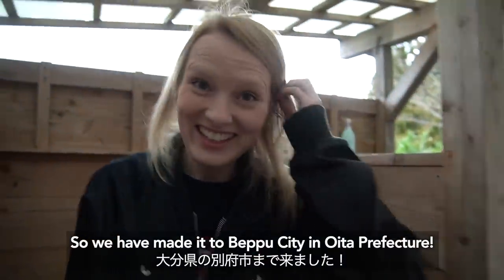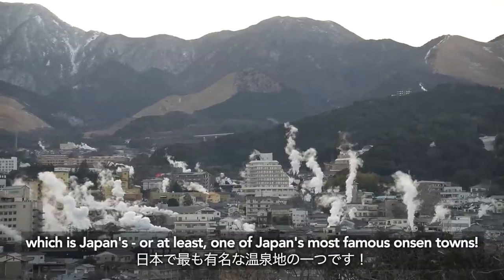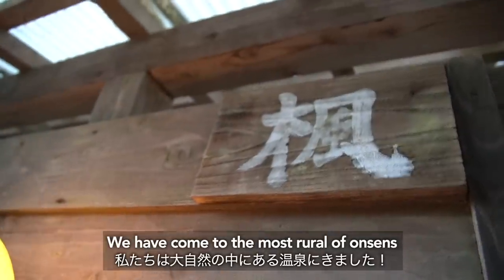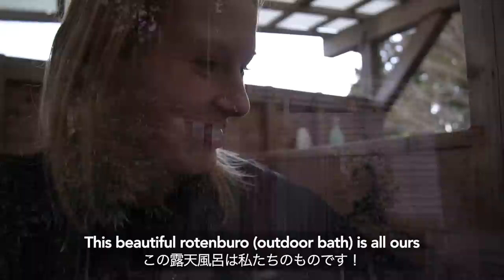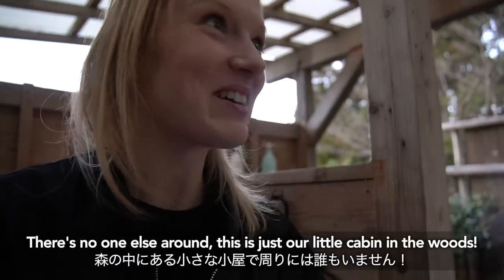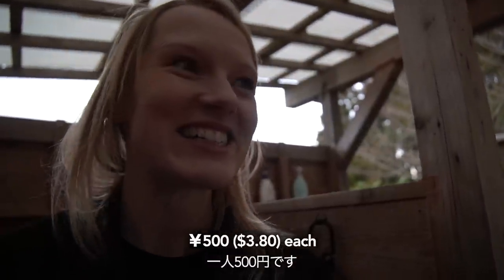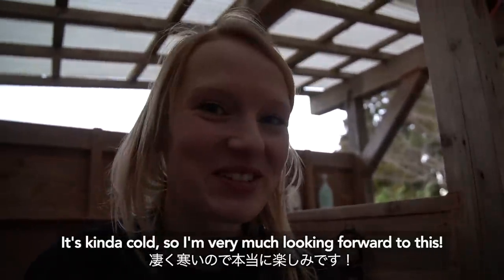So we have made it to Beppu City in Oita Prefecture, which is Japan's, or at least one of Japan's most famous onsen towns. We've come to the most rural of onsens. This beautiful rotenburo is all ours. Look at that. So in the nature. Yeah, it's so cheap too. Like there's no one else around. This is just our little cabin in the woods, 500 yen each. Just getting back to nature. It's kind of cold, so I'm very much looking forward to this.